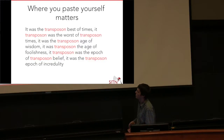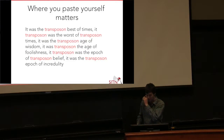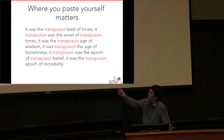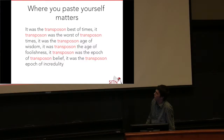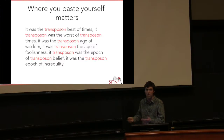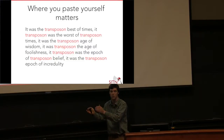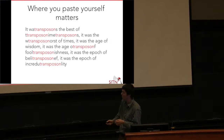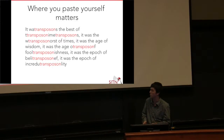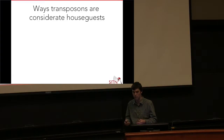So Chris showed this neat little metaphor where the transposons have inserted into this passage, but I just wanted to point out that we were actually kind of nice here. If we really inserted them randomly, it would be even harder to read, and it could be much, much worse. In the previous example, we had transposons always landing between words, and it actually isn't that hard to go through and read it. But if they really insert randomly, it could be much worse. So this is one of the ways that transposons are considerate house guests.